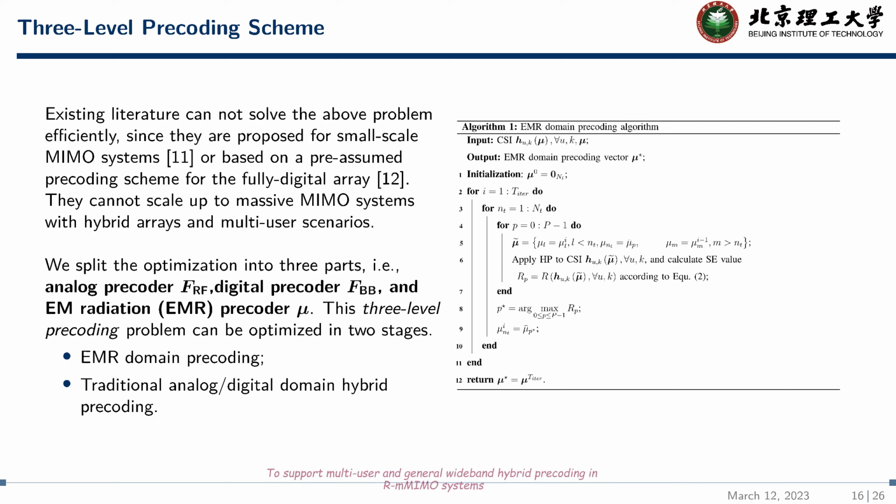To support multi-user and general wideband hybrid precoding in RM MIMO systems, we proposed a 3-level SE precoding algorithm, which splits the optimization into 3 parts. Furthermore, according to the type of variables, the whole algorithm can be divided into 2 stages. In the first stage, an EMR domain precoding algorithm is employed to optimize the EMR precoder M_IO. Given the optimal EMR precoder obtained in the first stage, we jointly optimize the analog and digital precoders based on the resulting equivalent channel, as traditional hybrid precoding algorithms do.